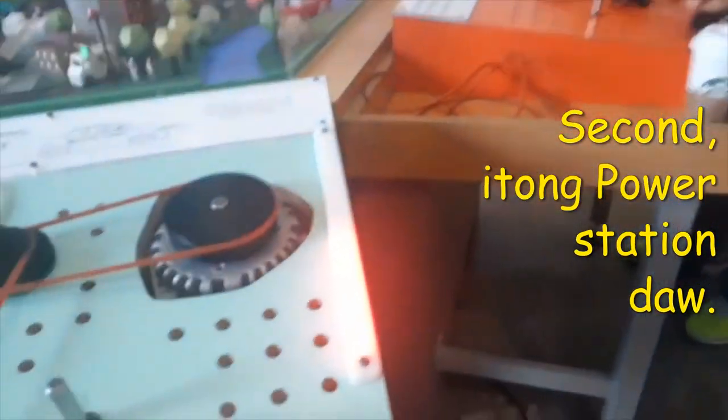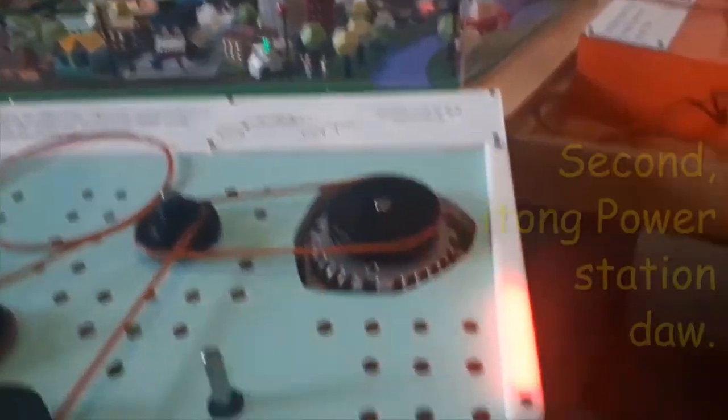Oh, it's a power station. It's a power station.